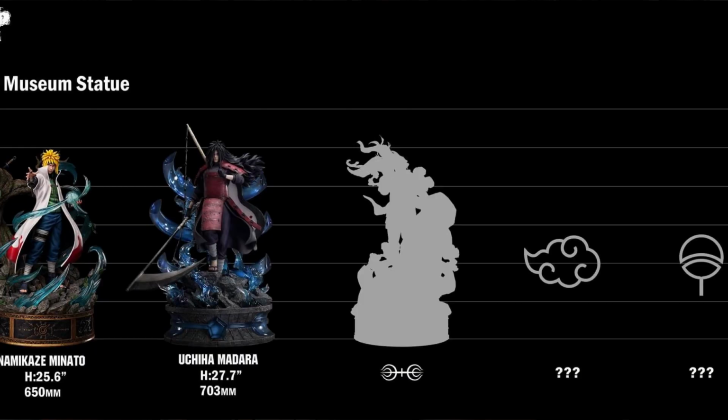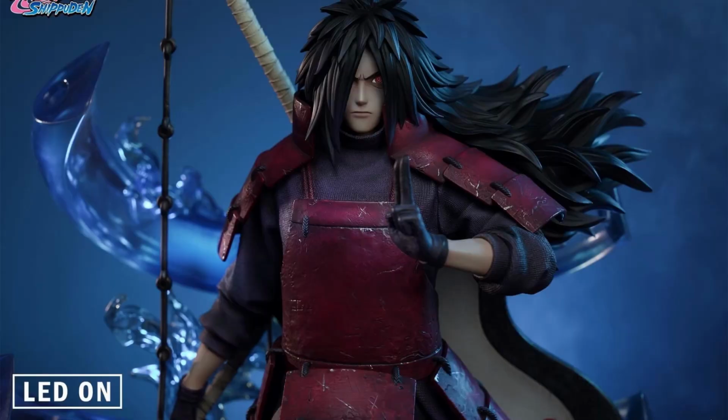Again, he looks great. It looks like there might be LEDs in his eyes as well based on this picture. If that's true, awesome. If not, it's probably just a play on the image, in which case, again, it's fine. It is what it is.